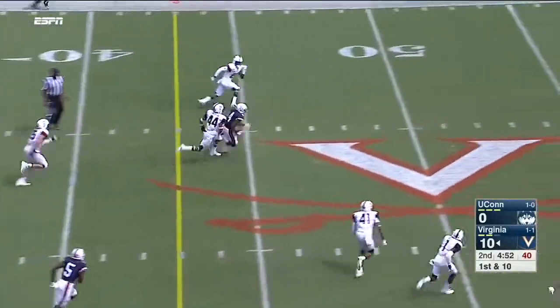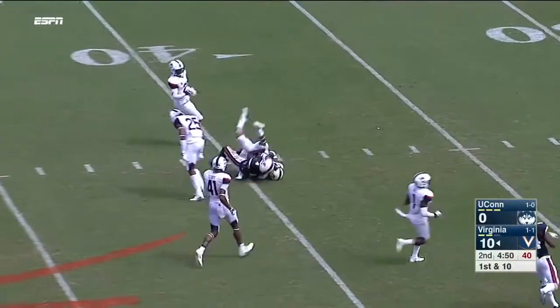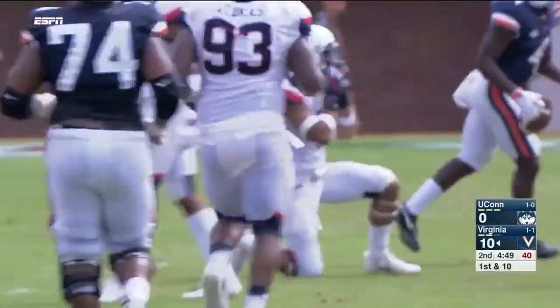And Benkert goes to Zaccheaus over the middle, and there's the speed from Olamide Zaccheaus.